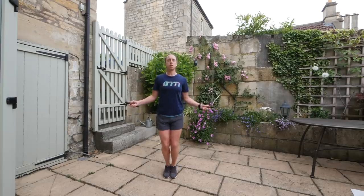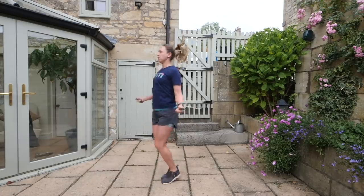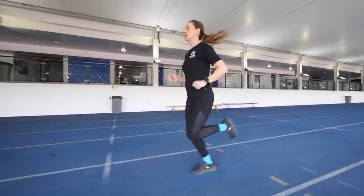Skipping with a rope is another great drill, because you're going to find it pretty hard to skip well with really heavy, slow feet. So literally just do 30 seconds of light skipping, concentrate on making it as fast as you can manage, put your skipping rope down and go and jog for 30 seconds or so, come back and then repeat it again.